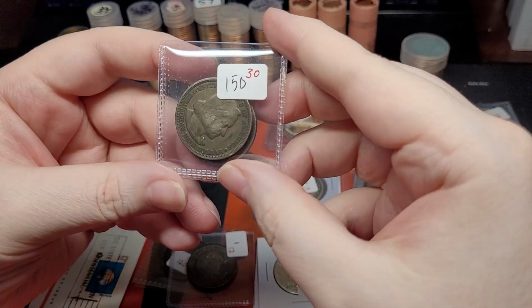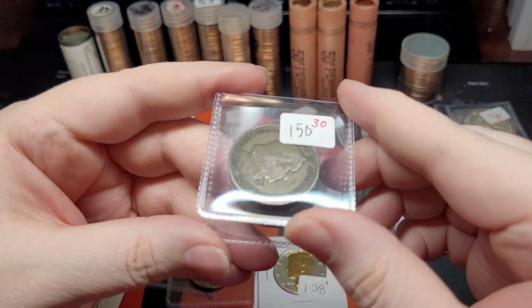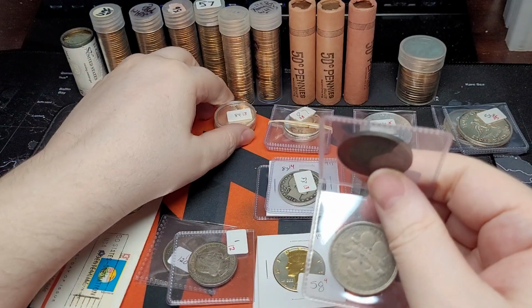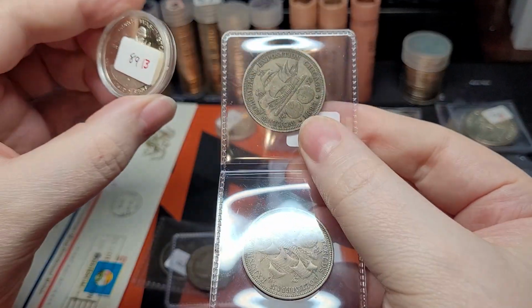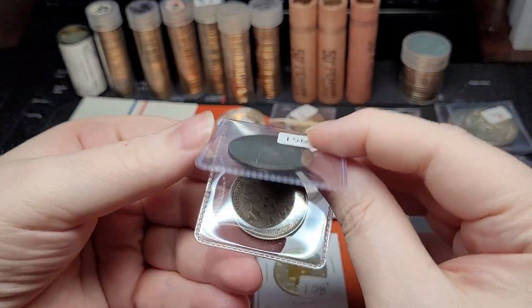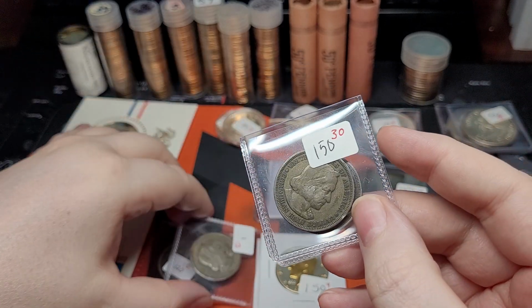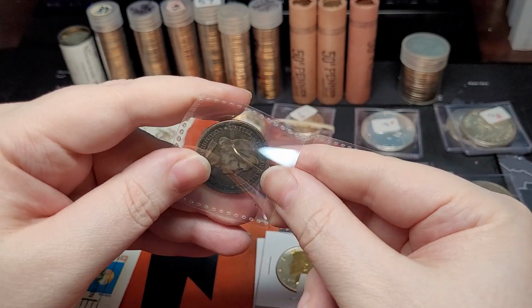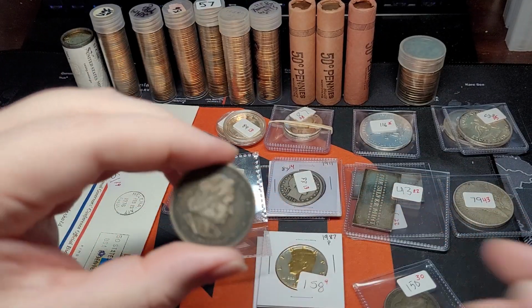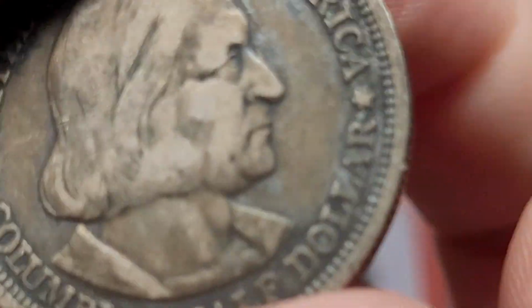Okay, next is, all right, these are another, like these are commemorative half dollars, these George Washington. And so are these. These are commemorative half dollars, but these are a heck of a lot old schooler. Let me start with this one. Let me take this out. And we'll zoom in and look. There we go.